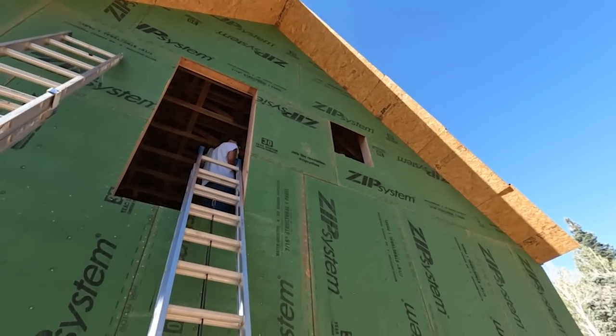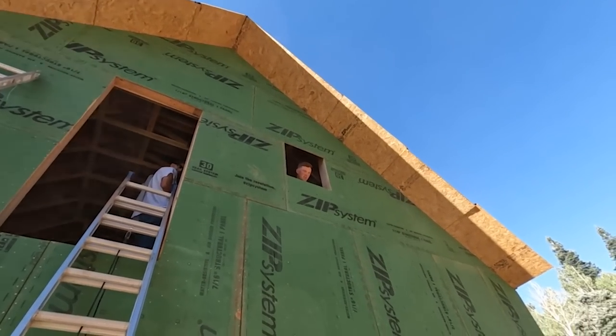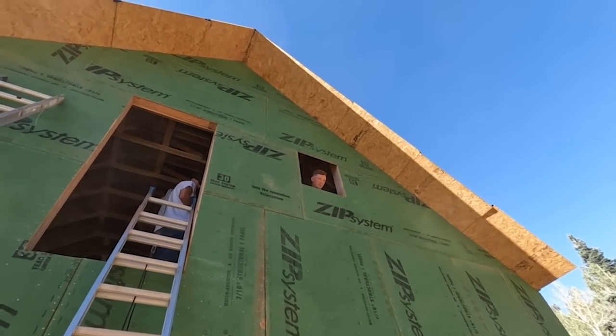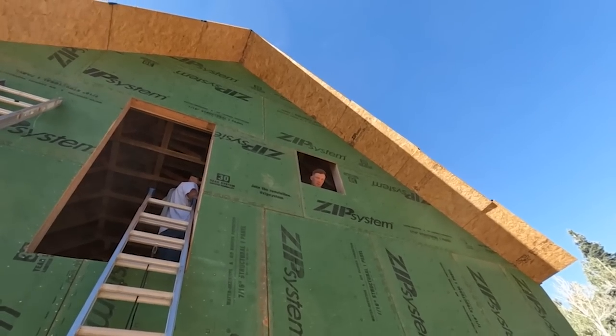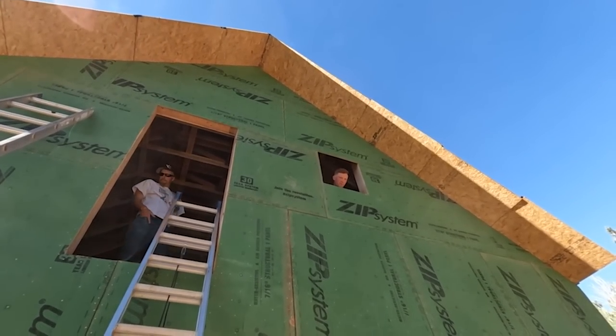What's the verdict up there? Oh, hey. Kind of trying to do some fine tuning on the layout in the bathroom for the plumbing so that it's not a huge pain in the butt. Just not cooperating.